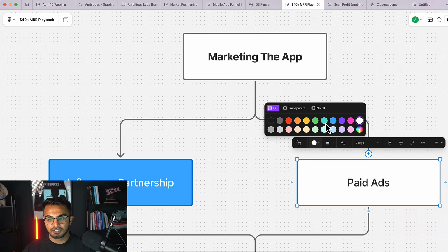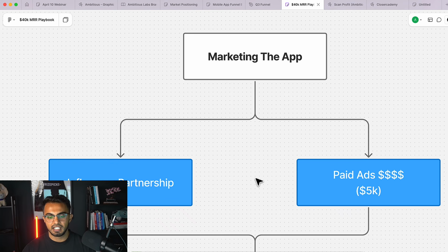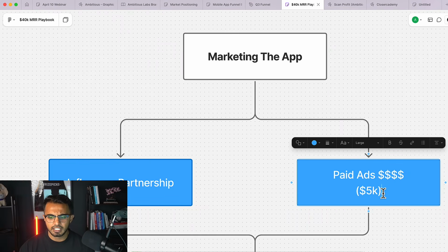Then you have paid ads, which is honestly the fastest way to market. It's definitely a bit more expensive. You definitely need a bankroll. I would say you need at least $5,000 to get going with paid ads. You can definitely go less. Inside my Growth Accelerator program, I have all of my students commit $500 a month to paid ads.